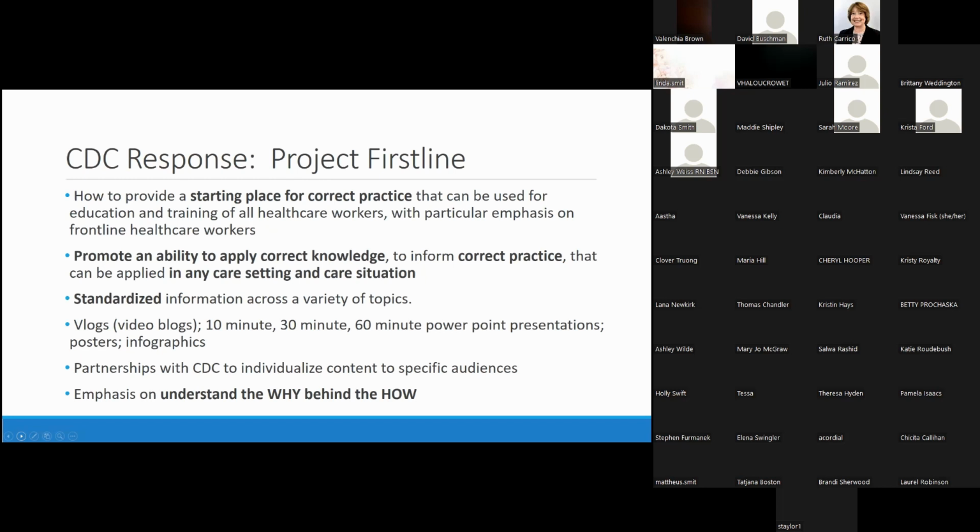The why can never be something like, well, that's how we've done it for the past 20 years. That is not the appropriate answer for that. If that's the answer you receive when you ask why, you may want to take a closer look at these practices. The answer has to be grounded in evidence-based practice. Next slide.